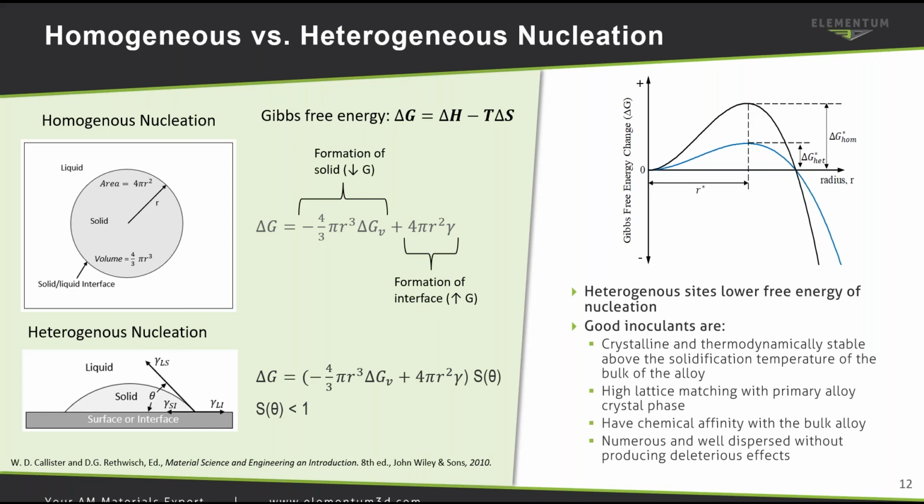And so the energy barrier that needs to be overcome to achieve that is lower when you're talking about heterogeneous inoculation sites. You can see that in the bottom left figure, where the solid phase is forming onto a surface. So this is a way to lower the energy requirements and to promote nucleation by lowering the barrier.